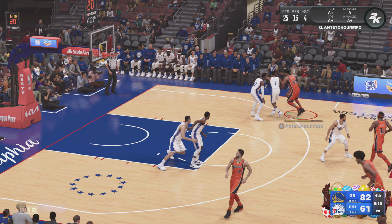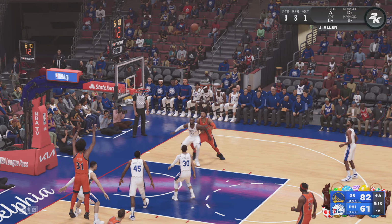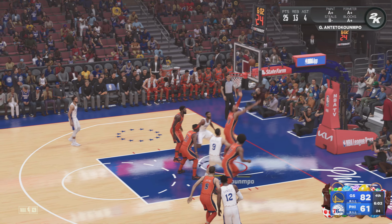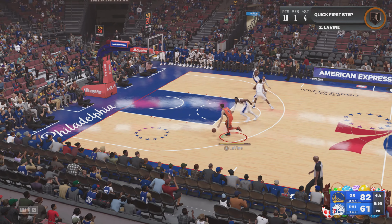Antetokounmpo with the ball. Now defended by Randall. Antetokounmpo kicks to George. And the 3 off target. The 76ers trail by 21. Randall from outside. Antetokounmpo pulls it in. Giannis has got 14. Yep, 14 rebounds for him tonight.